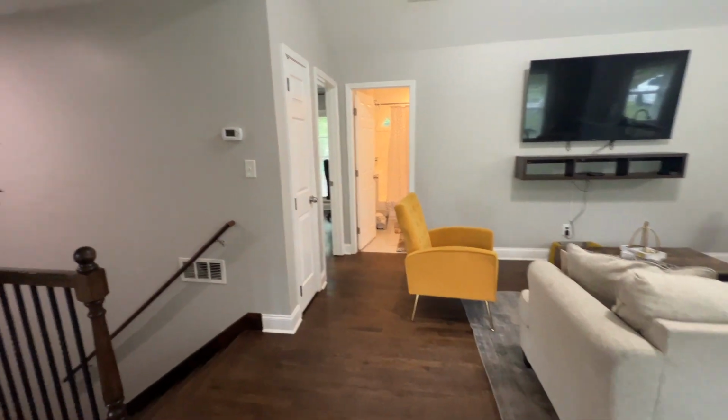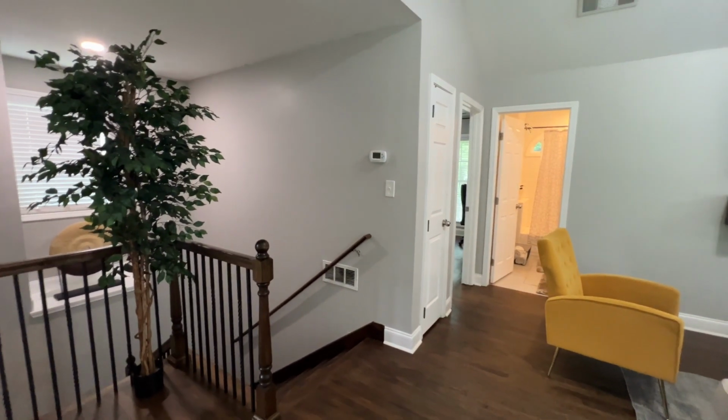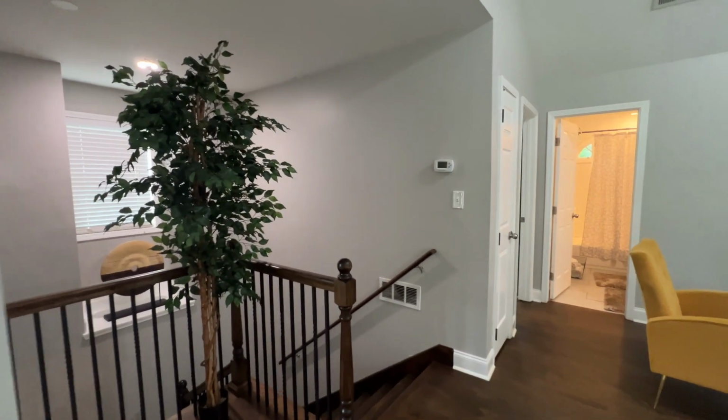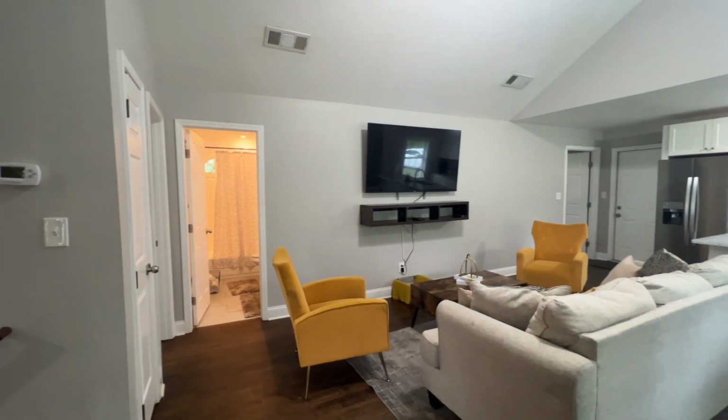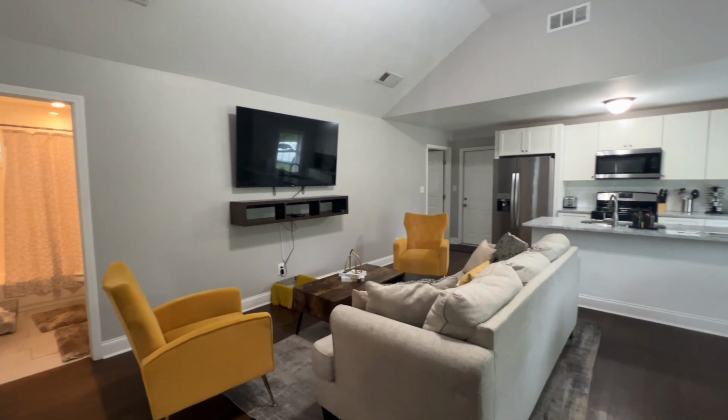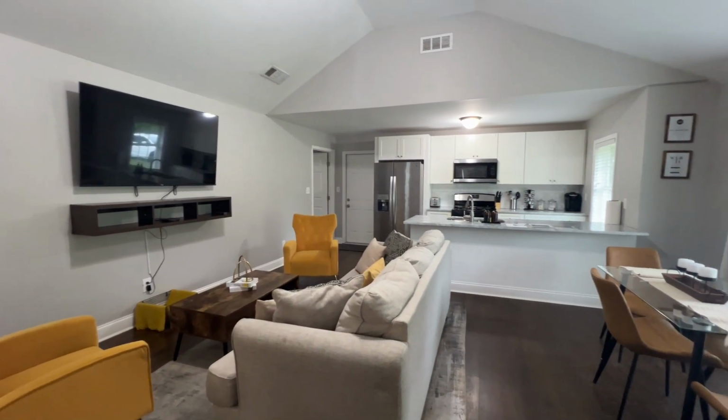It is right across the street from John A. White Golf Course. You can literally see the golf course once you open the front door. In addition, Joseph McGee Tennis Center, and it is walking distance from the Atlanta Beltline.